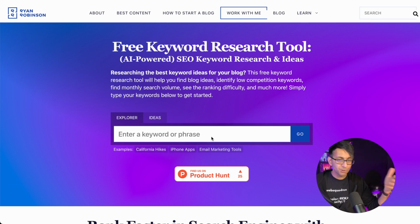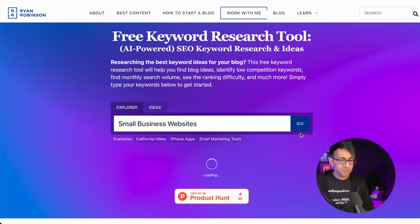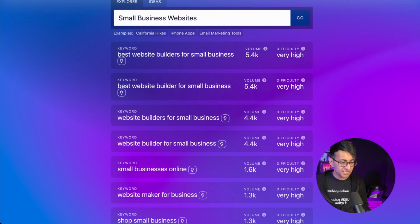As soon as you go to that link, it basically says enter a keyword or a phrase. So let's enter one to do with web designers or something that you do. How about small business websites? Let's hit go. It's going to go away and churn away now, and let's see what it does. So it's now telling me some of the keywords that are coming out and what the volume of them is.